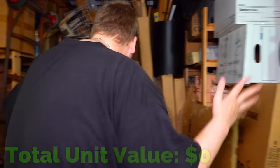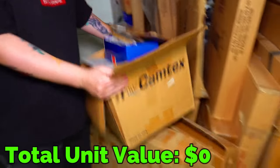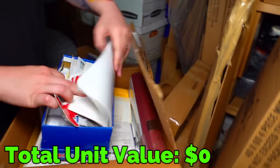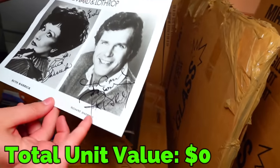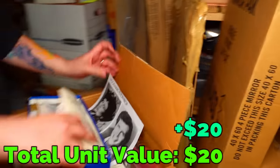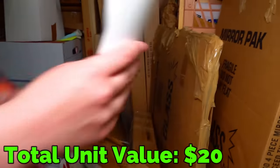Let's go through some boxes. I don't even know where to start. Let's see what's in here real quick. Come on. Oh, that's heavy. That is really heavy. This looks like a bunch of, what is that? That's signed. Ruth Warwick and Richard, who is that? Richard Schoberg. I've never heard of either one of those. Comet, help me out. Okay. That's kind of a cool start. That's the first cool thing to pull out. Cards, bang, dang it. Just empty.